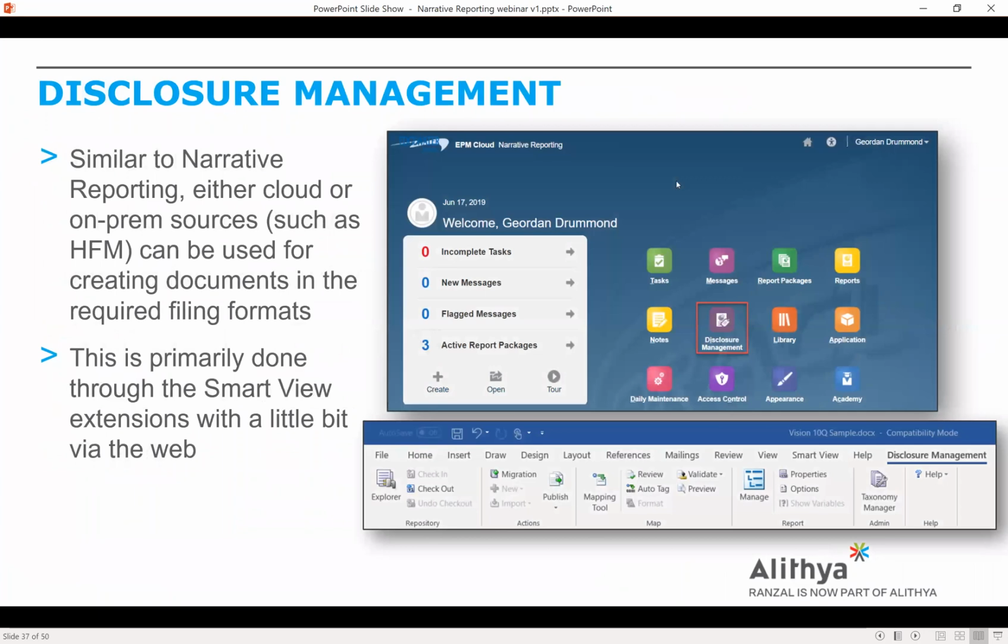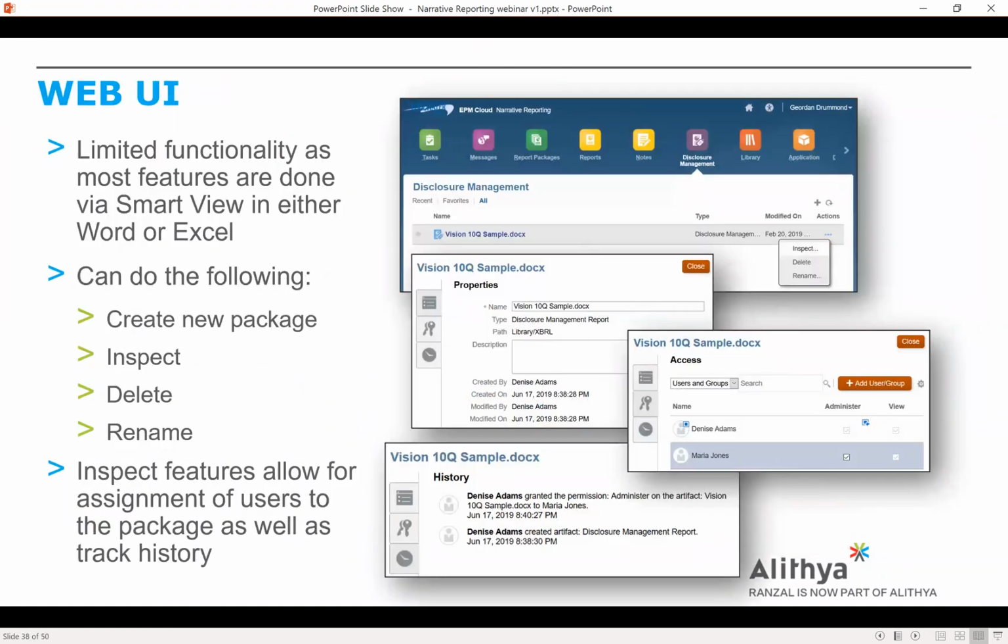So with just a little bit of time left, I'm going to quickly touch on disclosure management. This is similar to narrative reporting. You can use either on-prem or cloud sources for this to do your filing formats. This is primarily done through the SmartView extensions, but there's a little bit done through the web. The web is basically used for a few different features. You're creating new packages, inspecting the properties, deleting or renaming items. You can also inspect the features to assign users, as well as track the history of what has happened with the package.